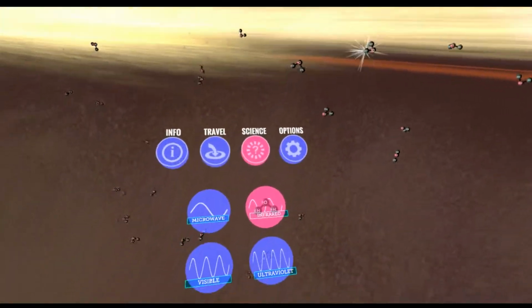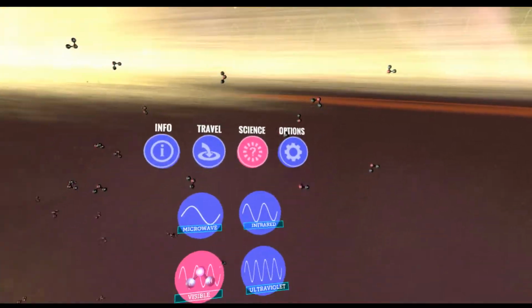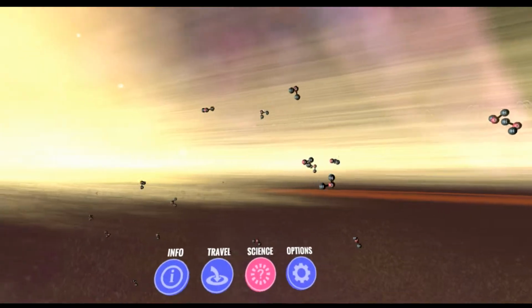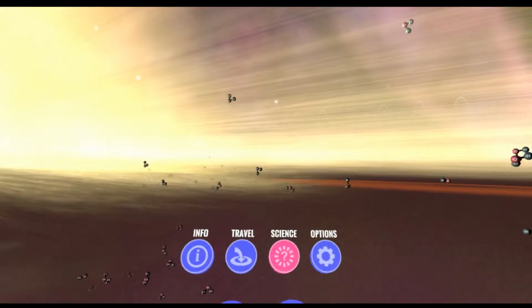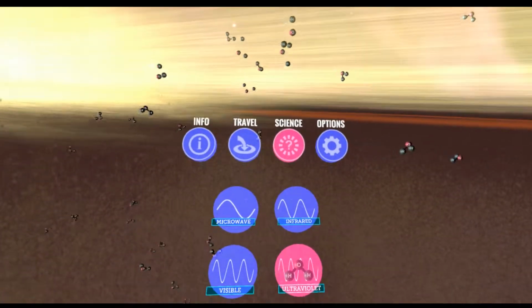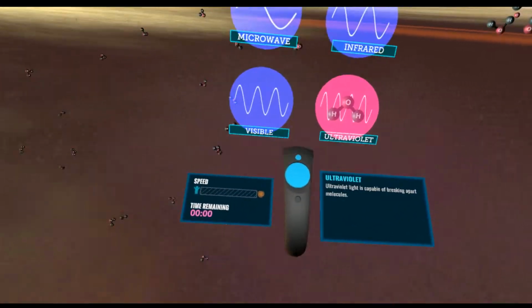Infrared light has less energy than visible light, but can cause molecules to spin and vibrate. This light is visible to the Webb telescope. Visible light is the type our eyes can see. It lights up gas, passing through with little effect. This light is visible to the Hubble telescope. Ultraviolet light is high-energy light. It is capable of breaking apart molecules of gas. This light is visible to the Hubble telescope.